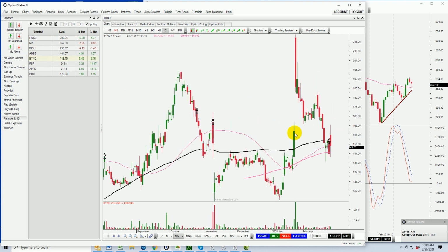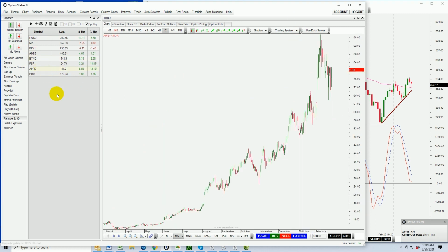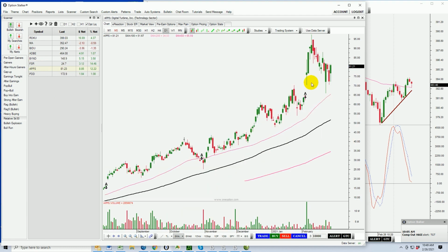BYND, very heavy selling in here. Earnings after the close yesterday. I'm going to end with APPS. Gosh, I love this stock. I think this stock is going to continue to move higher, and I love that bullish put spread.